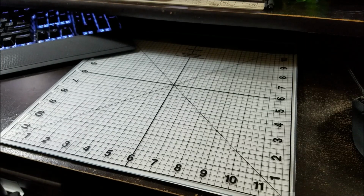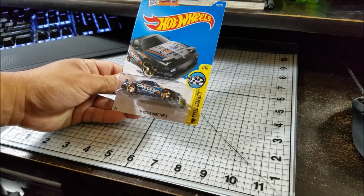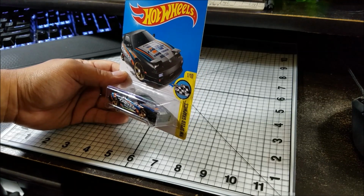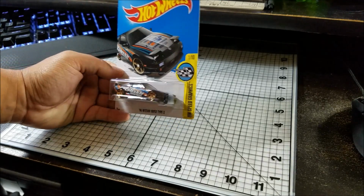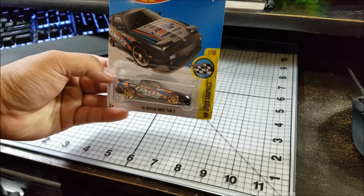Next one is the 1996 Nissan 180SX Type X, and this one happens to be in black, which is pretty cool because I think the last one that I got was just the plain red or maroonish color. This one is a pretty nice one to have, in my opinion.